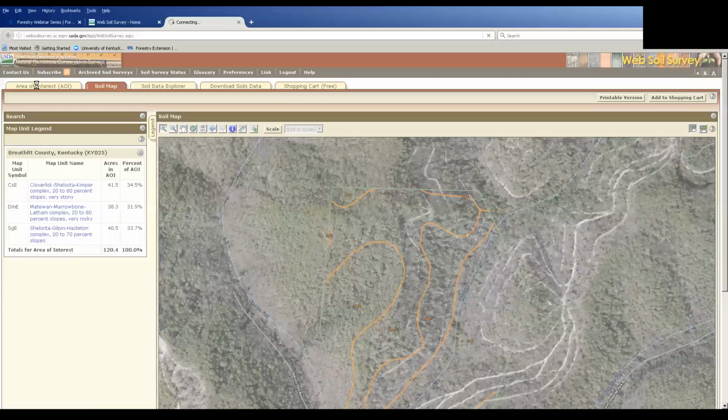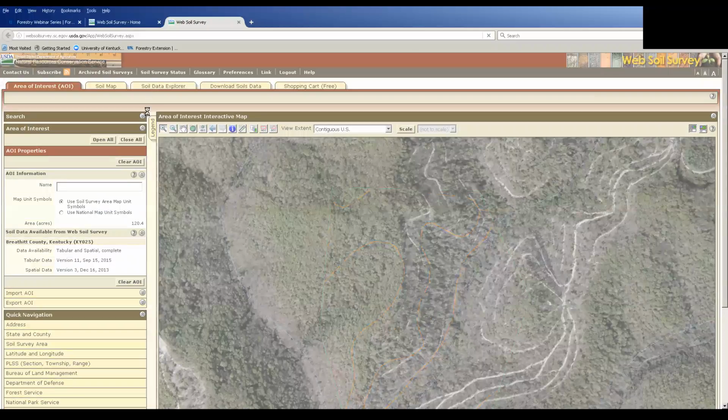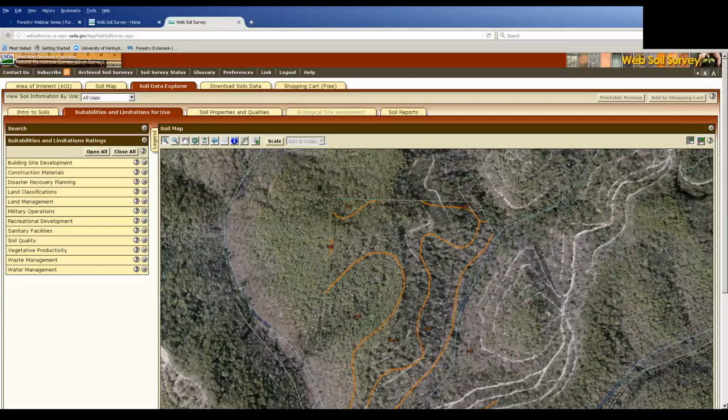So if we go back to the, let's go to the Soil Data Explorer here for a little bit more information. And these tabs that are here on the left are very useful when determining what types of soils you have in here.